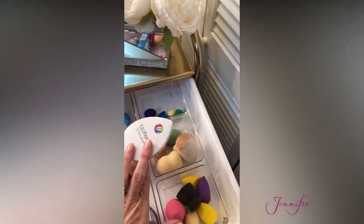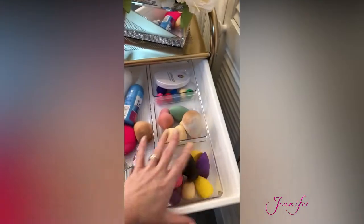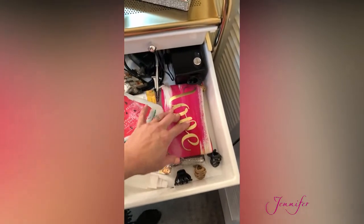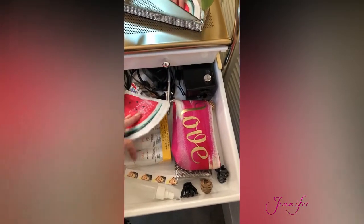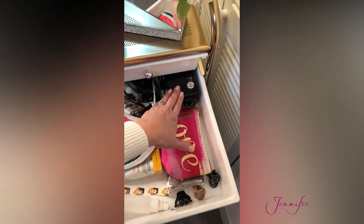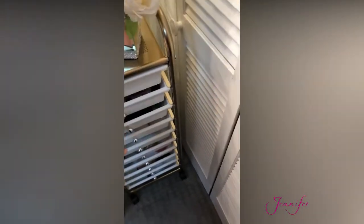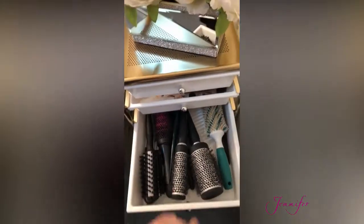This is the Beauty Blender Blotter Razzle. These are all the different sizes of all the beauty blenders. Here I have my ponytail holders and barrettes, bobby pins and stuff like that. There's a mask here. This is a waxing kit. This is one of my airbrush machines for the Luminaire, I guess it is. That was real popular back in the day. Then here I have all my brushes and lint rollers and this and that.